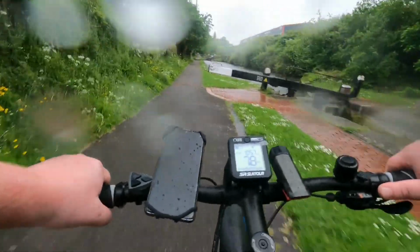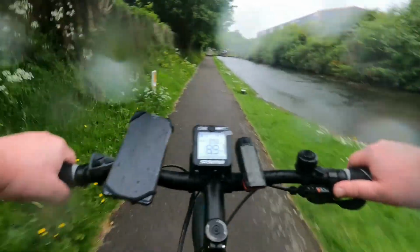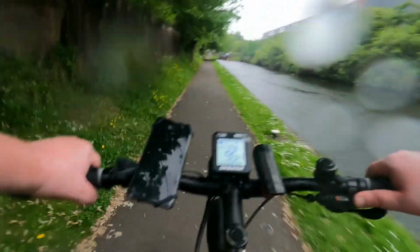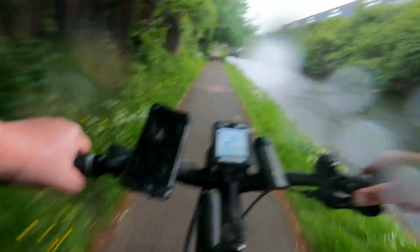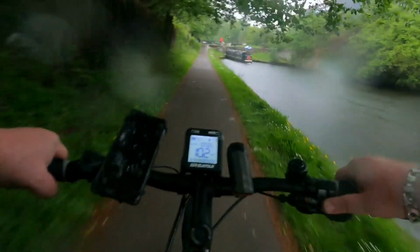It is throwing it down now. I knew that storm was blowing in, and it did. So the next bridge, it's time to pack up the toys and do the last couple of miles. I hope you've enjoyed this trek, and I hope you join for future treks.